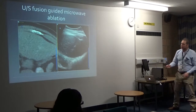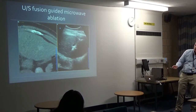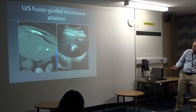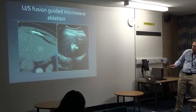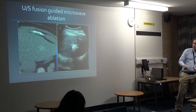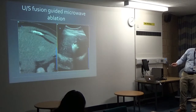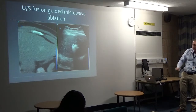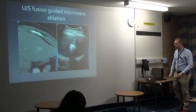So this is using the CT scanner. This is the CT scan that we showed you before, and the ultrasound, and they're overlaid, and this is me with a needle in, and we're cooking that tumour. You can see all the bubbles of gas form within the tumour as we're cooking it. You can see how they correspond, the position is exact, and that enables me to give a treatment I wouldn't otherwise have been able to give.